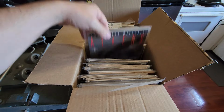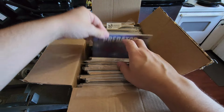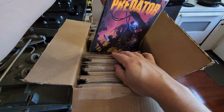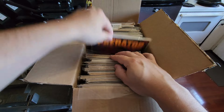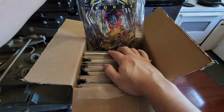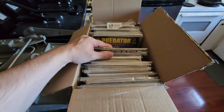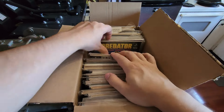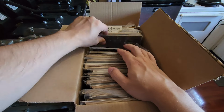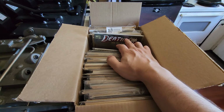Earth Angel, Aliens, a whack of Newt's Tale, Predator Robot Fighter, Predator Deadliest of the Species, Predator, just a trade, a beat up trade. Batman vs. Predator 1 to 4, Batman vs. Predator 2 rather, Aliens Rogue, Predator the Game, Predator Cold War, Bloodiest Sand, Bad Blood, and then stray stuff. The stupidest name, I don't care how good it is, Deathlock. There you go, buddy.